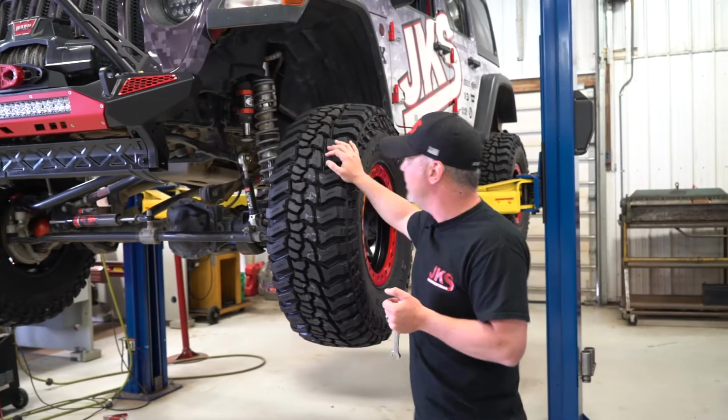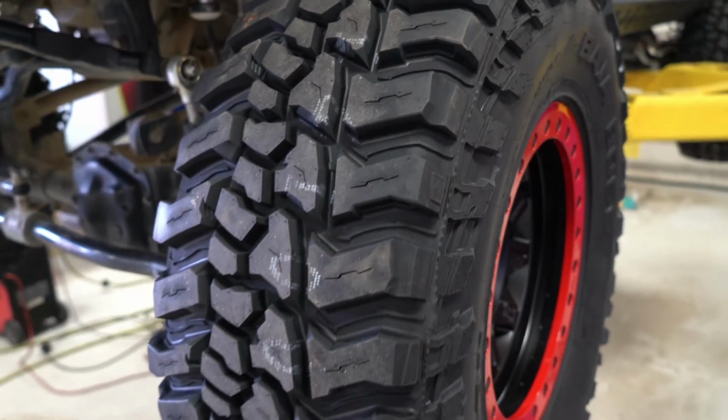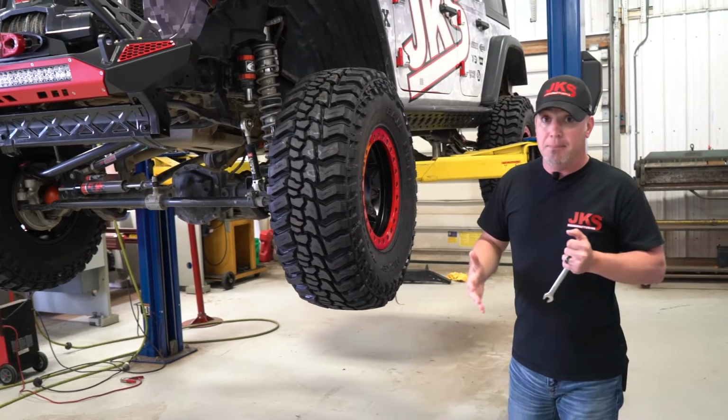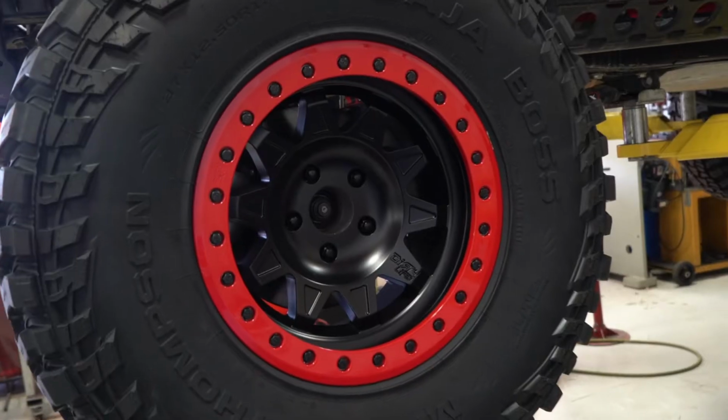Another thing are these 37x12.50 Mickey Thompson Baja Boss tires. I love these tires on my personal rigs. Really excited to get them on Clifford here, get them aired down and get to play with them. Speaking of airing them down, we needed a new set of bead locks. Dirty Life stepped up with these awesome bead locks.